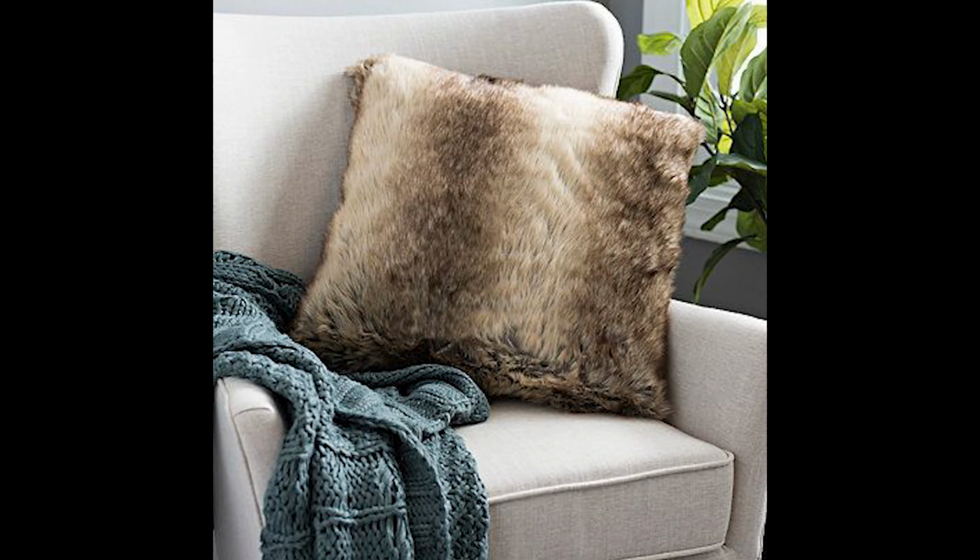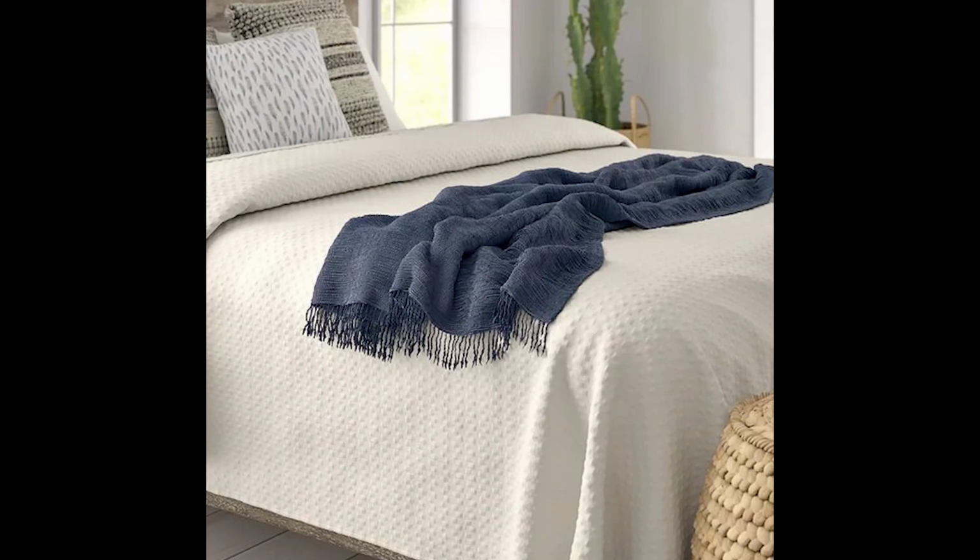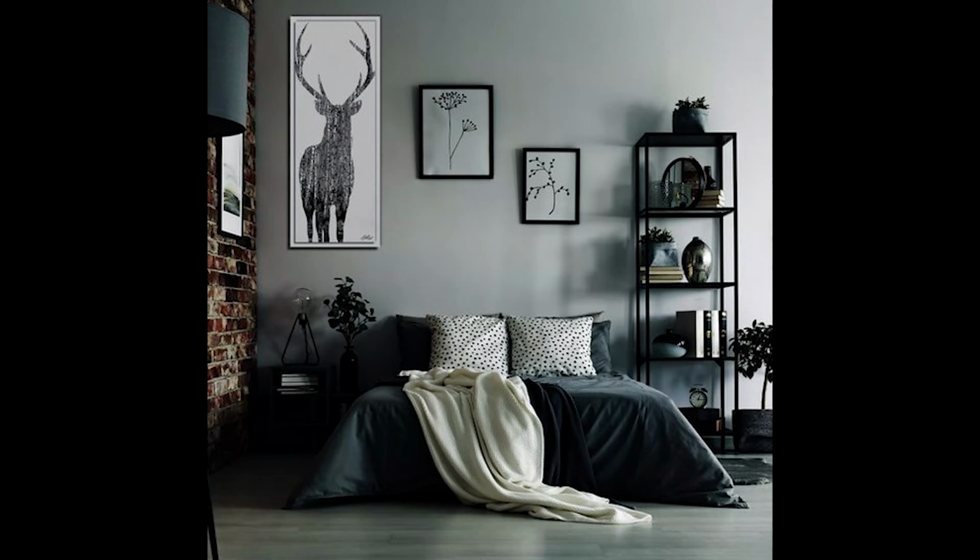As for texture, maybe on the same chair you have a fluffy or furry pillow. Well, then you might want to consider having a textured throw laid across your bed. Again, balancing the room by separating items which have similar traits.